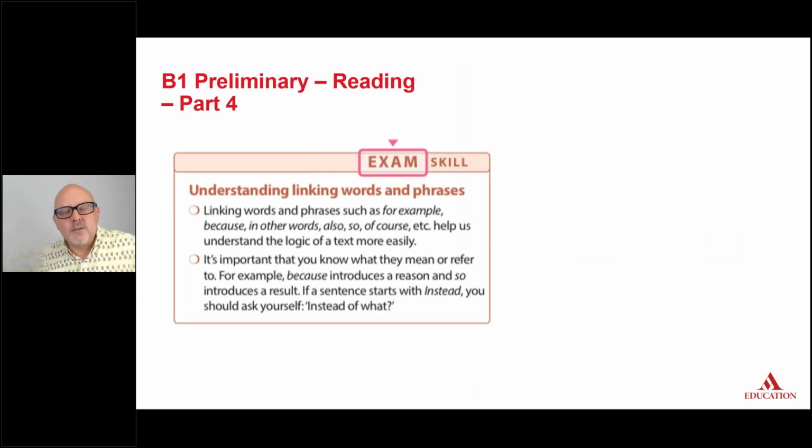So we need to do lots of work with our students understanding linking words and phrases such as, for example, in other words, etc. They need to know what the functions of these are and how to use them and how other people use them. So they should always come to it with, as it says at the end there, if a sentence starts with instead, you should always ask yourself, instead of what? That's the function of the word instead. So the more students understand these cohesive devices, the better they will perform on this kind of exam task.